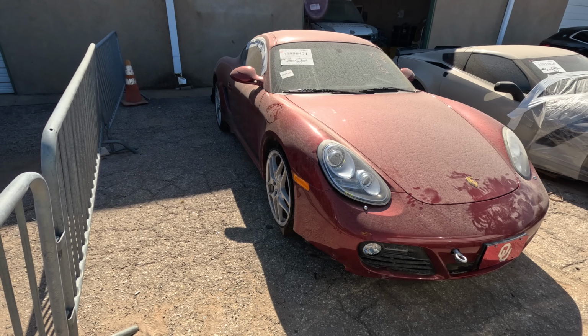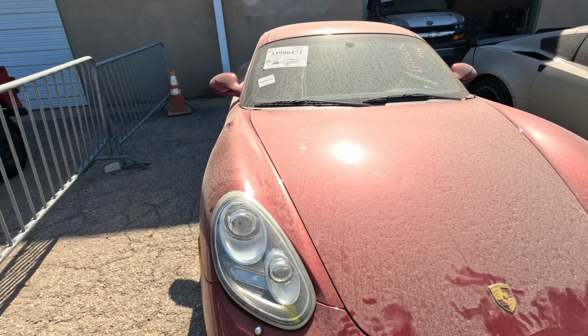We are back at Insurance Auto Auctions for a quick walk around. We're going to jump into this today with number one on my list, something I really want. We're going to start with the thumbnail today. This is a 2012 Porsche Cayman.